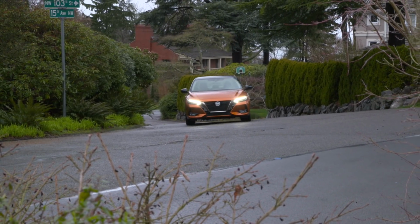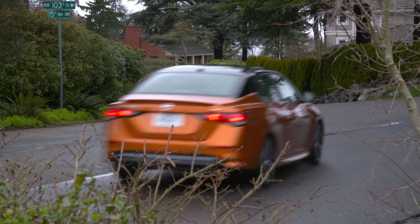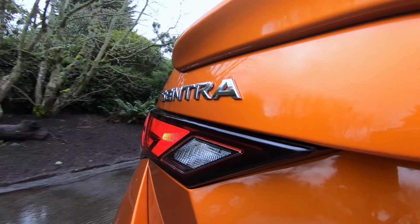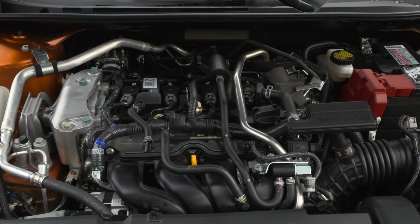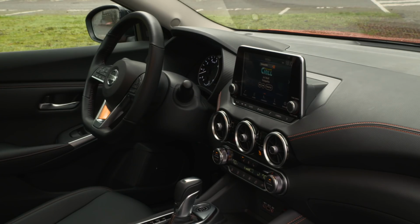For the past few years, Nissan Sentra's only real attribute was affordability. Let's get something straight right out of the gate. The new 2020 model is a massive improvement. The new sheet metal is draped over a new structure that gets a new rear independent suspension. It's motivated by a new, more powerful four-cylinder. Lots of standard safety tech, too.